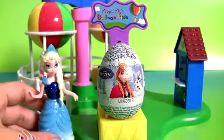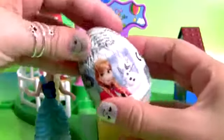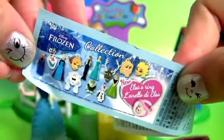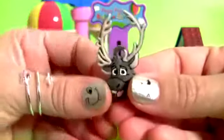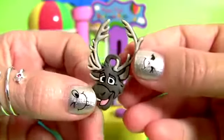Queen Elsa and the Frozen surprise. Here's the flyer and the toy. This is a little keychain and it's Sven. Sven.